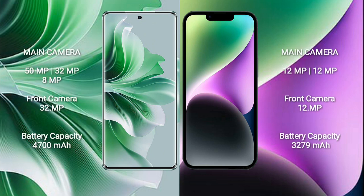Oppo Reno 11 Pro rear has a triple camera setup, 50MP plus 32MP plus 8MP, and front camera 32MP. iPhone 14 rear has a dual camera setup, 12MP plus 12MP, and front camera 12MP.